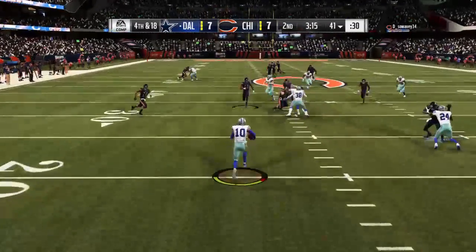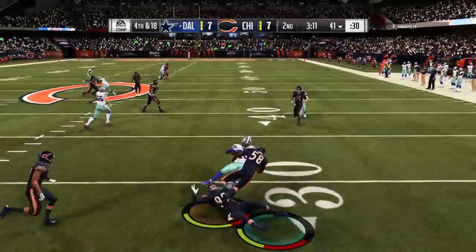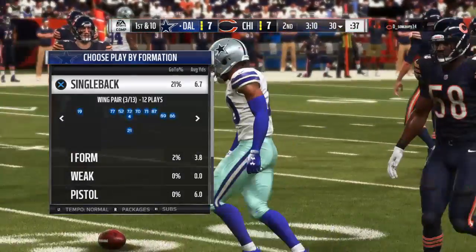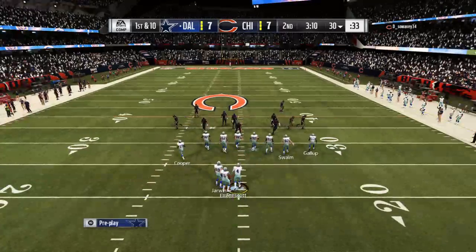This will be taken at the 10. 21 yards. Well done on the return. And the Cowboys will take over the football with a 1st and 10. And now Dallas gets set to take the field.